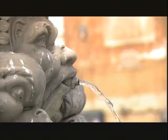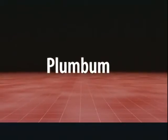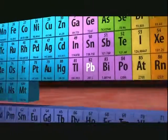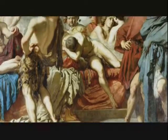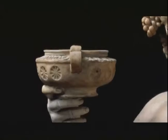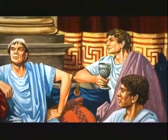The vast plumbing system inspired the Romans' Latin name for lead, plumbum, which is why lead's atomic symbol is Pb. Lead had another property the Romans exploited to make drinking wine more pleasurable, despite the fact that many even then knew lead's toxicity. I cringe when I think about this: they used to make wine sweeter. Romans would boil wine in lead vessels. The lead would form a compound called lead acetate, and that has a sweet flavor.